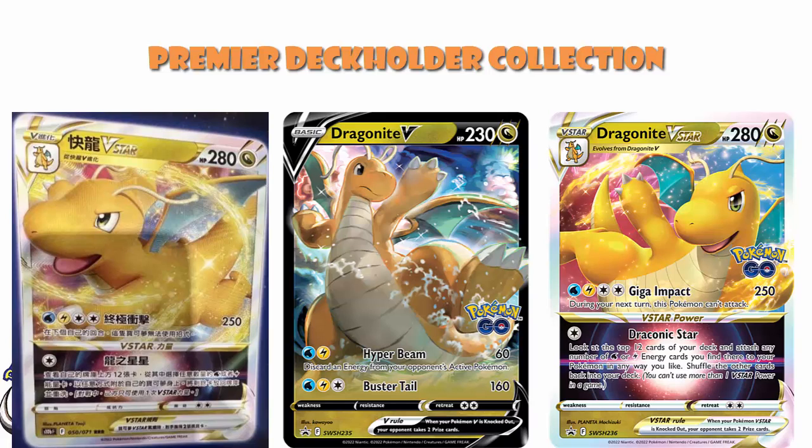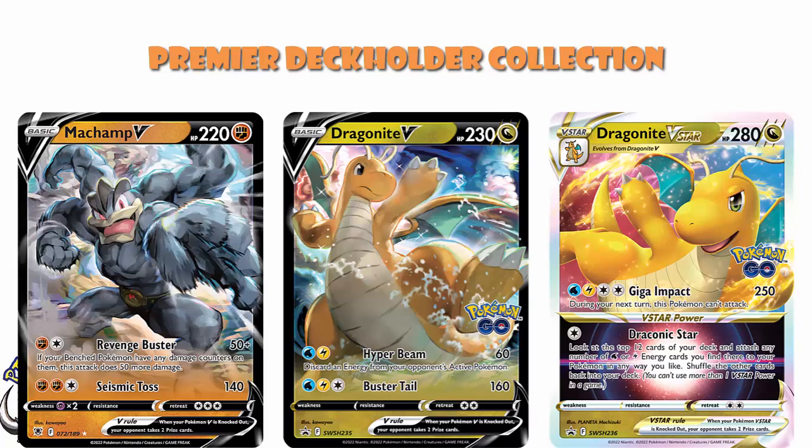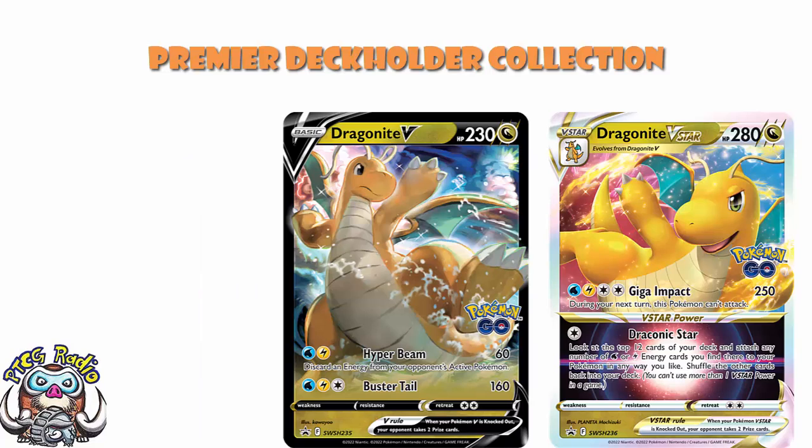I've got some wonderful news for you. But my point here is, yay! This is cool. And we've got the amazing Kawaii artwork on the Dragonite V, and they've done a few Pokemon V lately, and they are all amazing. Then we've got the Dragonite V-Star, which is a 3D rendering, which is not my favourite way to do the artwork, but it's still kind of cool.